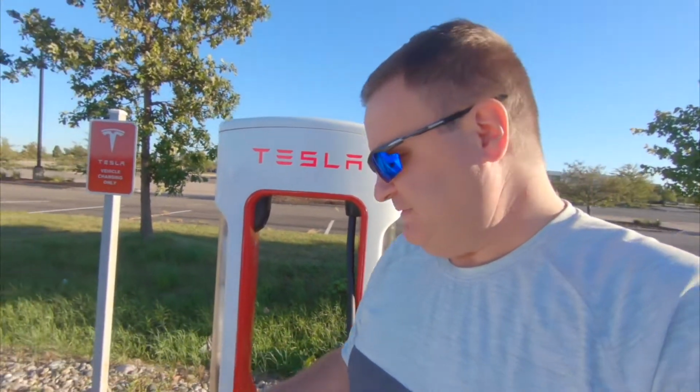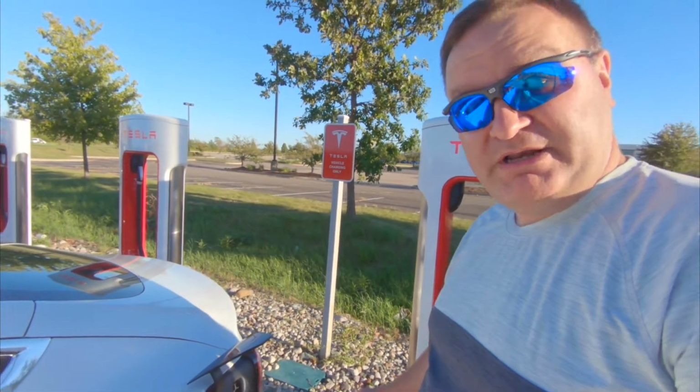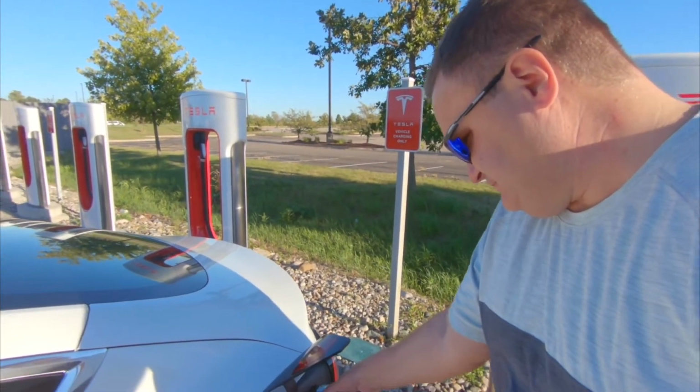Grab that bad boy, press the magic button to make it open, and in it goes. So we got 72 kilowatts, 340 miles per hour. Just like a lot of batteries, as it gets more full, it has to slow down. Otherwise, you're squeezing too much in at one time. It says 30 minutes to get us all the way up to 95%. We are not going to need to get to 95%. So we'll probably be here for 15-20 minutes, and we'll be on our way. And now we will stuff our face.